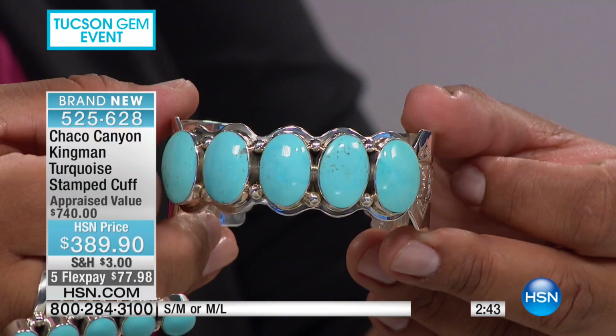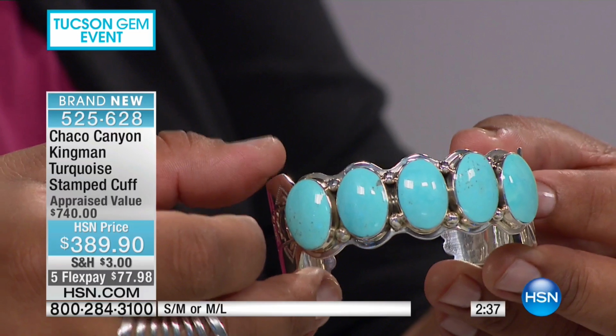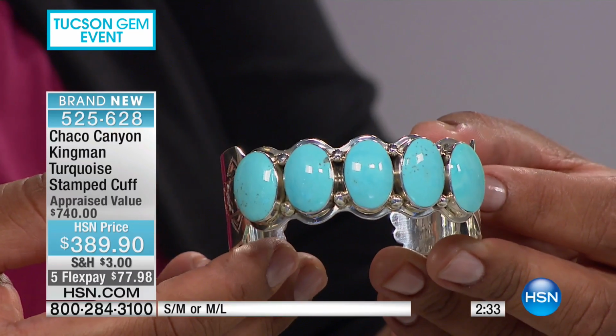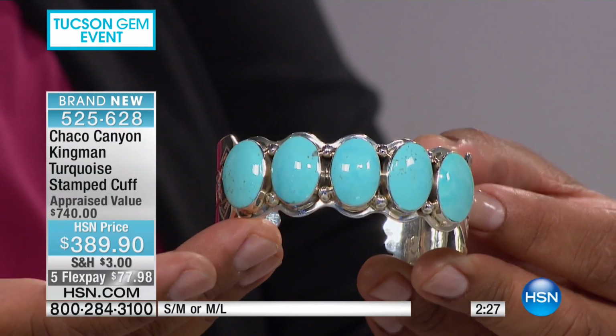And talk to us about the style. I mean, if we can take a tour through the bracelet and show everybody the styling on it. Well, here you have 5 stamps of turquoise, and that is to show you the meaning of the sky and water, the sky stone being the turquoise that you have here.